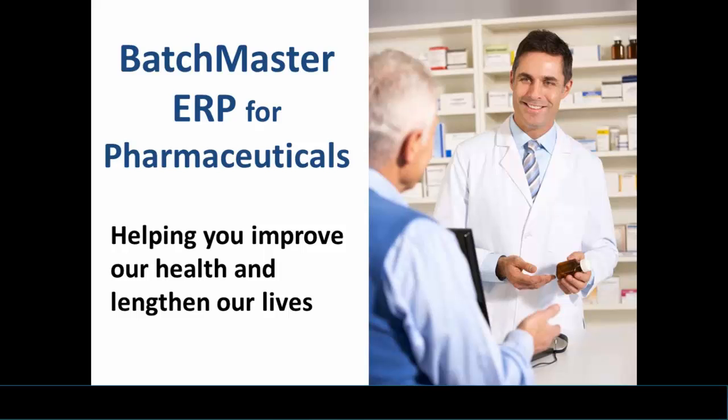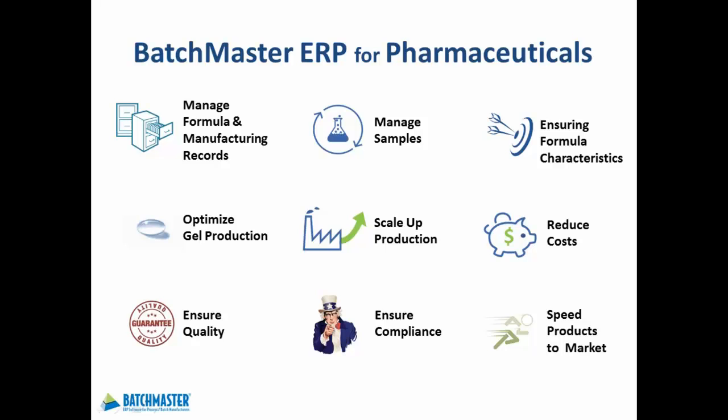Whether you private label, co-pack, or produce your own line of over-the-counter medications, brand prescription, or generic drugs, BatchMaster ERP for Pharmaceuticals supports your unique manufacturing requirements in our off-the-shelf solution. In this short presentation, I will touch upon these critical business objectives that BatchMaster ERP for Pharmaceuticals supports, including maintaining master batch and batch manufacturing records, managing samples and formulation, scaling up production, including optimized gel production, reducing costs, ensuring quality and compliance, and bringing your products to market faster and cheaper.